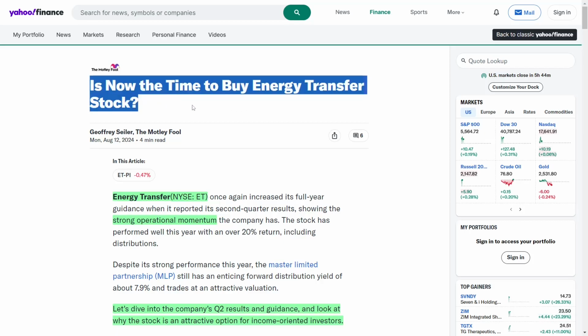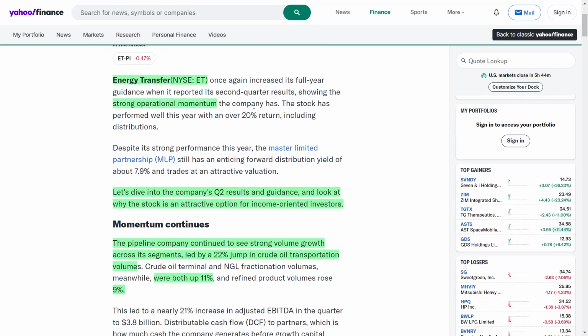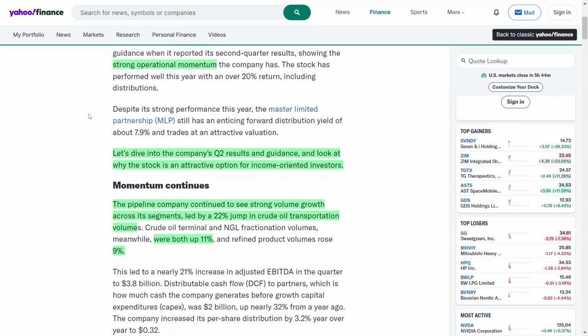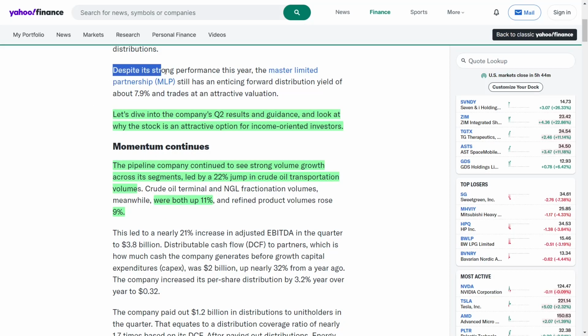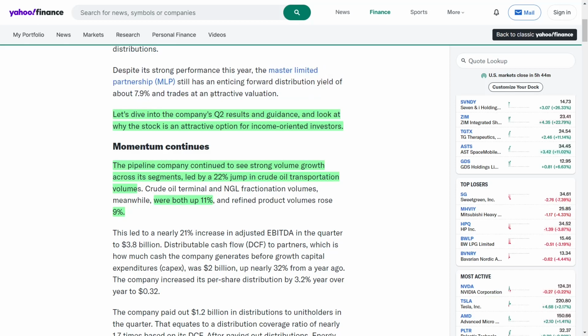Energy Transfer, listed on the New York Stock Exchange as ET, has once again revised its annual guidance upward following the announcement of its Q2 results, showcasing the company's robust operational momentum. This year, the stock has delivered a return of over 20%, including dividends. Despite this impressive performance, the Master Limited Partnership still offers an appealing forward distribution yield of approximately 7.9% and trades at an attractive valuation, making it a noteworthy option for both current and prospective investors.